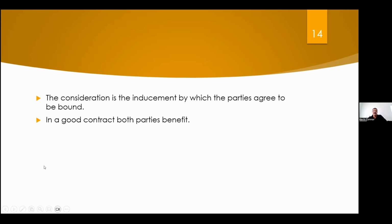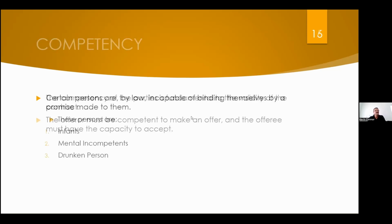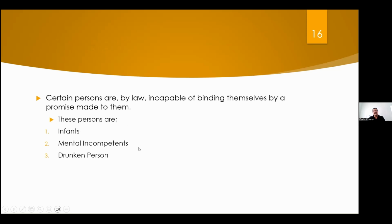And again, you got a good contractor, you got a good builder, you may never see the contract again. You'll sign it, you put it on the shelf, and that's it. Everybody knows what they're supposed to do. You shouldn't have to see that contract again. But again, that's only if both parties are benefiting. A great contract, both parties benefit equally, right? Okay, so let's move on.